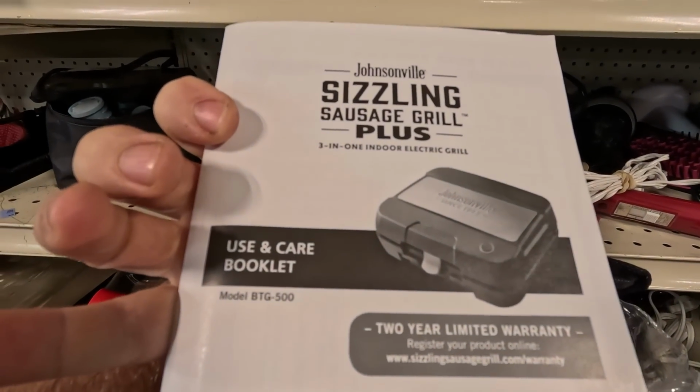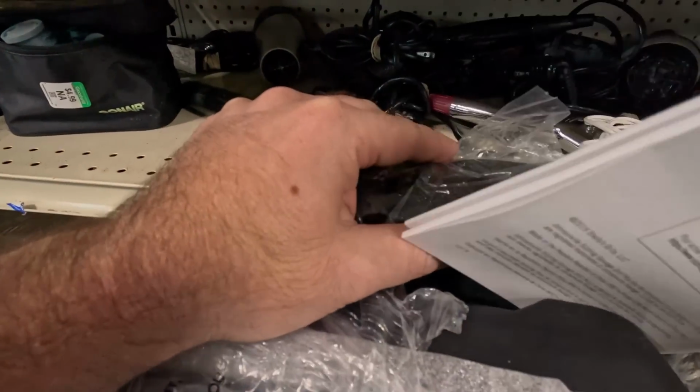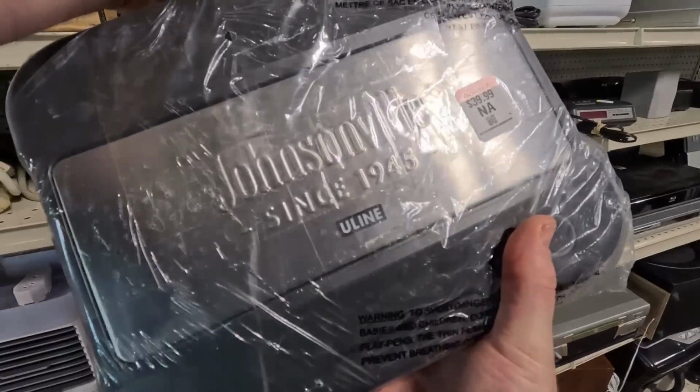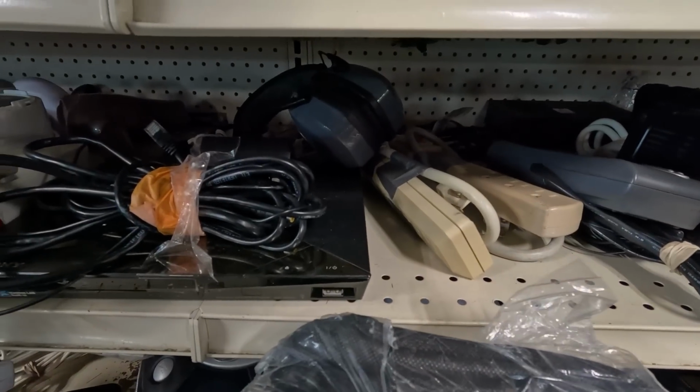Sausageville sausage grill, Johnson Sizzling Sausage Grill Plus. I think she's worth some dollar bills. This is brand new. How much you got it listed for? 40 bucks. You're out of your mind. Putting it back. Didn't see it for $40. Did sell one though. The bigger one goes for way more money.